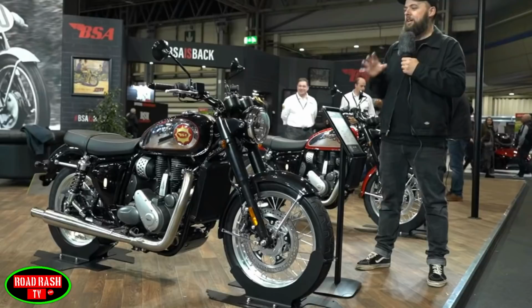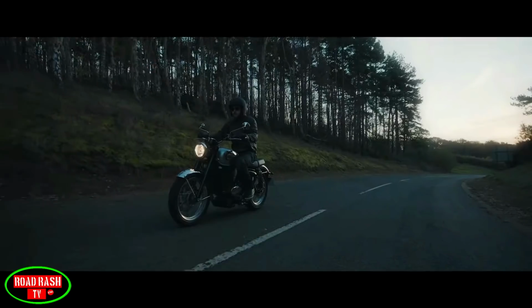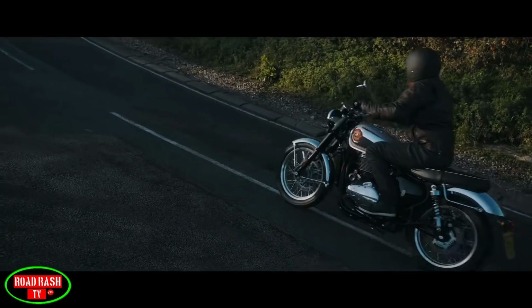So what do you think? Is this bike better without all the electronics and fuss? Or do you think they should have moved with the times and given it some gadgets, Bluetooth and settings to play with?